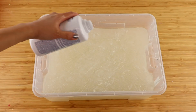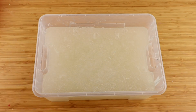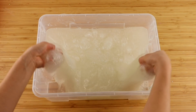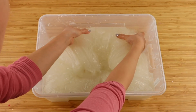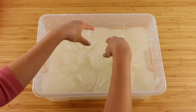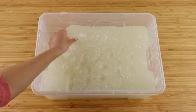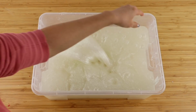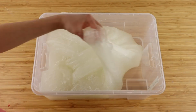My usual method is using baking soda and contact lens solution, so I went back to that. This was my second attempt using fresh glue, and it turned out much better. The trick is to mix everything in very gradually so the mixture can activate smoothly. I added a bit more baking soda than usual, and I was able to activate this whole slime using slightly less than 1 bottle of contact lens solution.